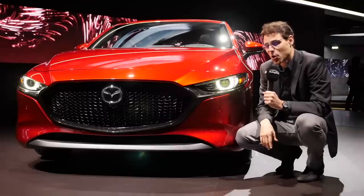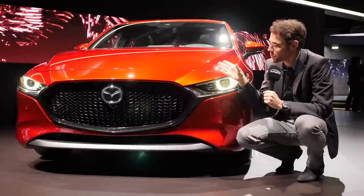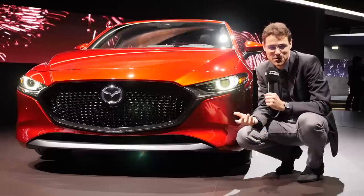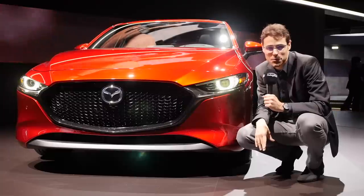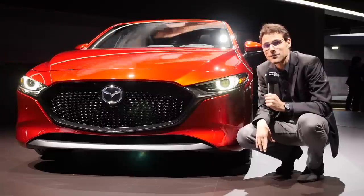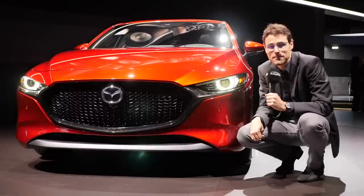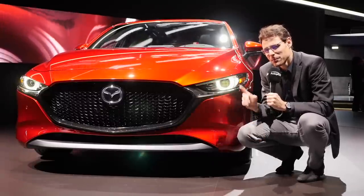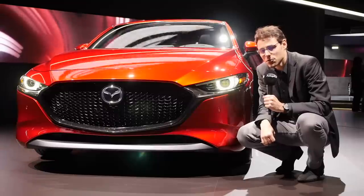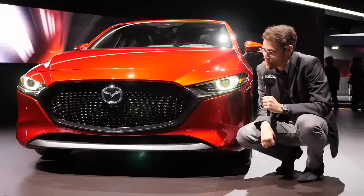So we're not allowed to open the hood here today, all pre-production models, but let me just show you the hood once more to talk more about the engines. So there will be a 1.8 liter diesel engine with 116 horsepower. Then there will be a normal 2 liter petrol engine with 122 horsepower, the Skyactiv G. And then there will be the new Skyactiv X, also 2 liter, but this one 181 horsepower.